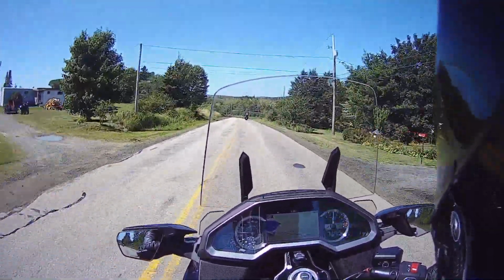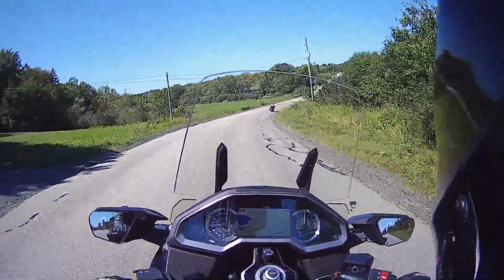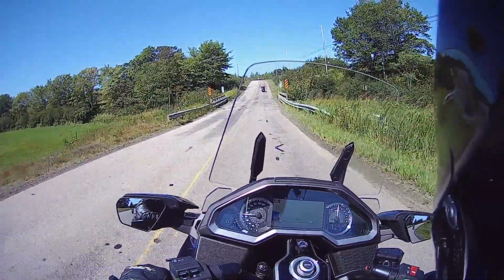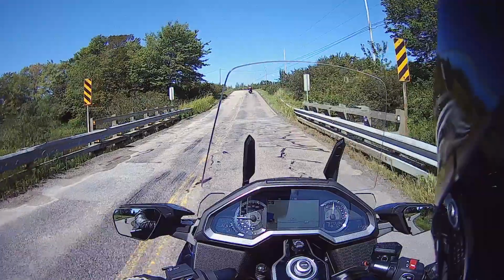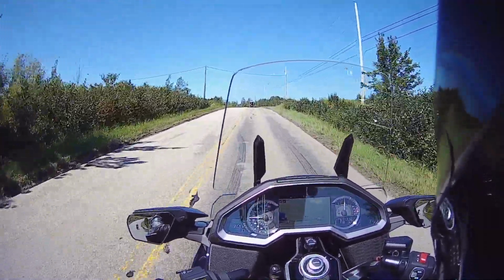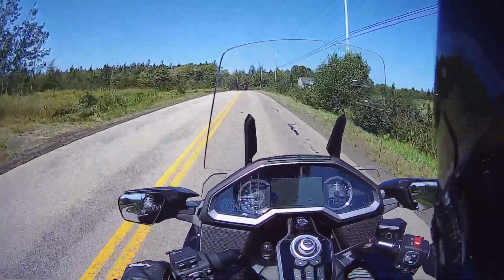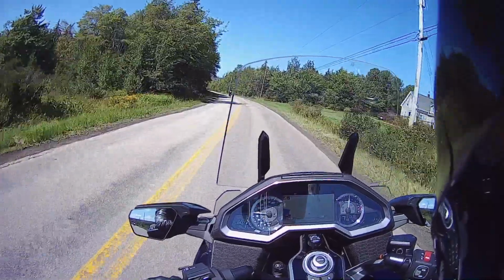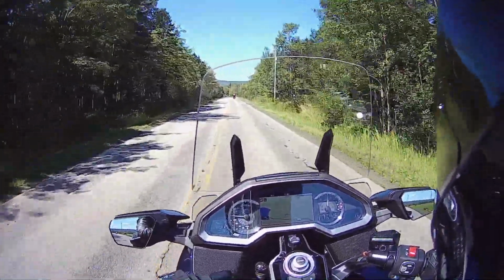The bike has been handling just amazing, and it's right here in this rough spot over this little brook that you really understand just how smooth this bike is. I know that on my older bike, if I went over that at that speed, I would have definitely been feeling it a lot more than on this bike.